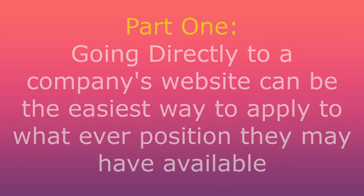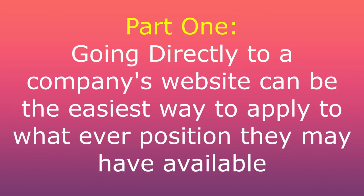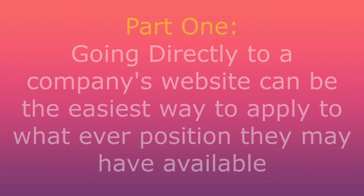Now, the first way that you can apply to a job is by going directly to a company's website. This is the most basic way to apply for a job nowadays. Other than the ability to apply to these positions, there aren't any other bells and whistles to applying at a particular company's website. If you know a company is hiring and you want to work for them, the best thing to do is go directly to their website.